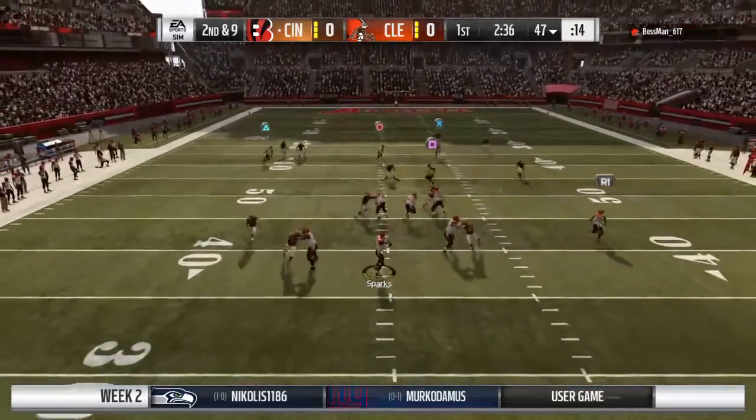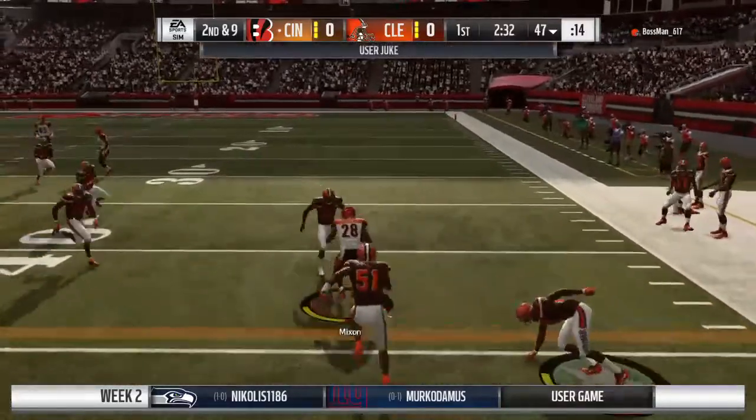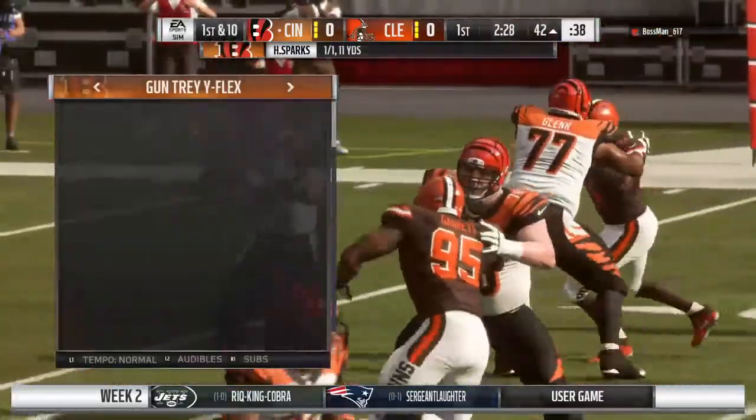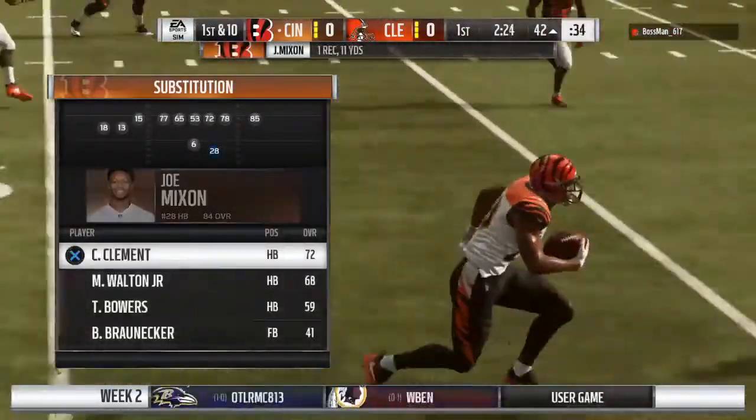Looking to throw on second down. Sparks dumps it off to Mixon, taking it across midfield and inside the 45. It's a Bengal first down, a pickup of 11.